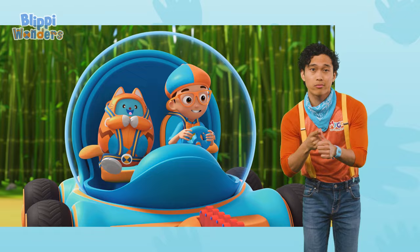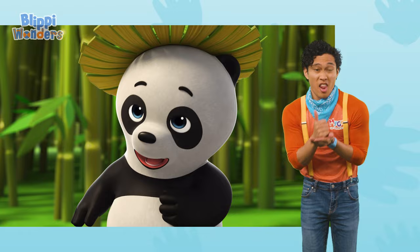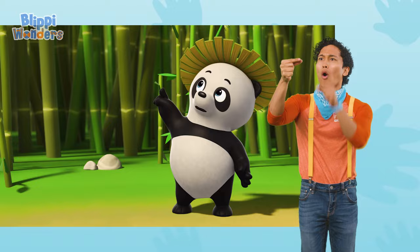Yeah! Thanks, Bai. I do get a little hungry before lunch, so could you help me collect some bamboo on the way? Just for a snack. Sure. Whoa! This bamboo is as tall as a house. The juiciest shoots are at the top. Would you mind? Whoa! Whoa! Lovely!